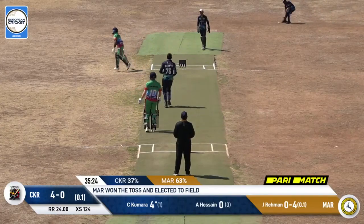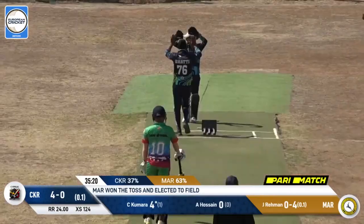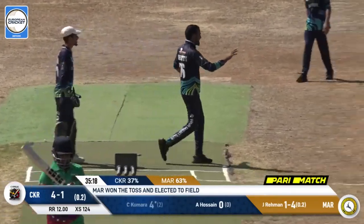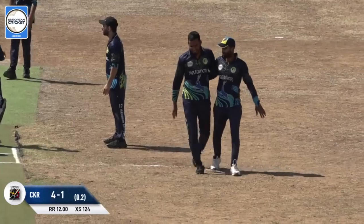Oh, and he's cleaned them up. Well, right after hitting a boundary, he departs. And Rahman does him with the slower ball. Incredible. Absolutely incredible.